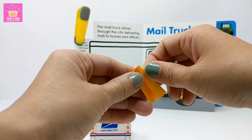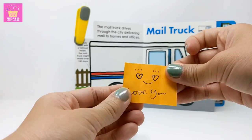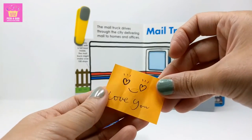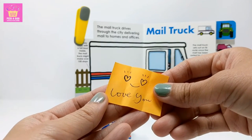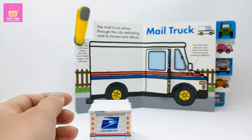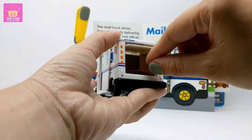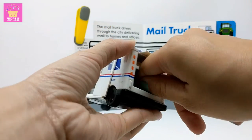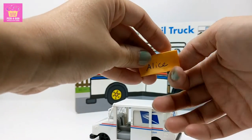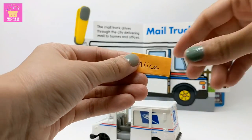What's inside the letter? Let's open. It's a love letter. It says, I love you. Oh, that's super sweet. Probably because we are pretty close to Valentine's Day. Love letter. Oh, how come it closes? We still have one more letter to read. There it is. Can you see? Wow. It's for Alice. Let's read this letter.